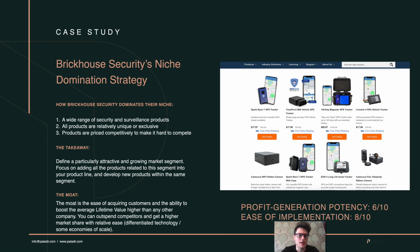So what's the takeaway? You define a particularly attractive and growing market segment, as always. That's the foundation, right? And then you focus on adding all the products related to this segment into your product line. And you also develop new products within the same segment. And then to add a little bit more, well, then you price them quite competitively. You still want to make a profit, but you price them competitively. You acquire as many customers as possible, and then you make sure that they buy the other products because it makes logical sense.